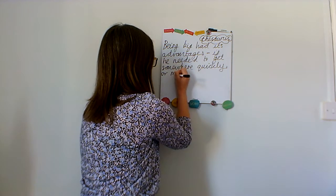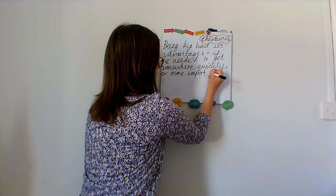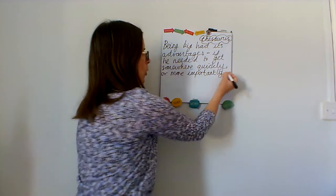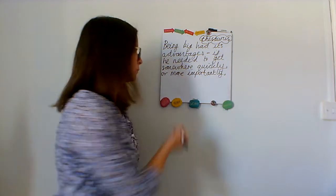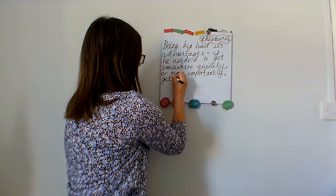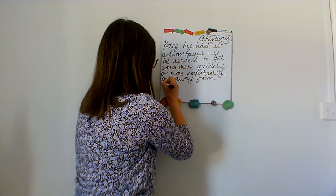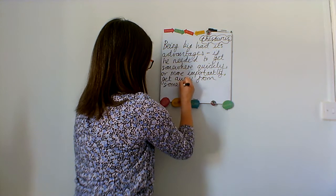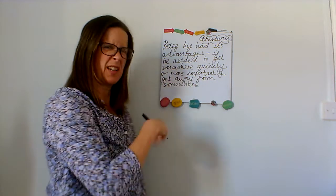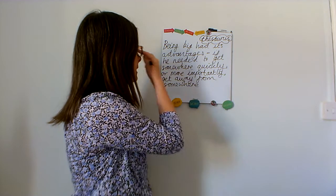parenthesis. Or, more importantly, so I've got another bit of parenthesis there in the middle, haven't I, of my first bit. Or more importantly, get away from somewhere. Now I don't want to use the word quickly again, although I've already said somewhere twice. I don't want to use quickly again, I want to use something different.